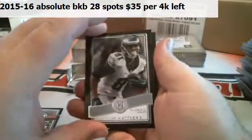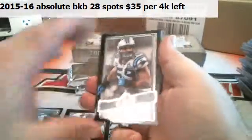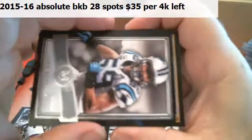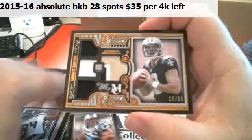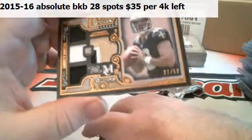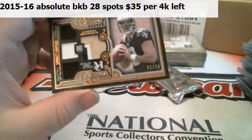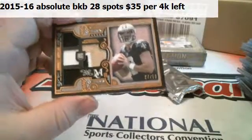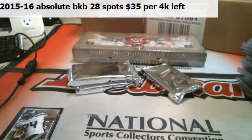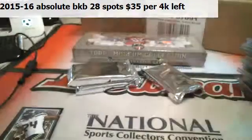Marshawn Lynch. Jordan Matthews. Patrick Peterson. Luke. Going this way. Very nice. Three color patch, jersey, Garrett Grayson for the Saints. Yeah, 4K left in that. It's going to take a little while to fill that.